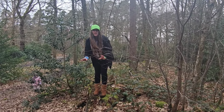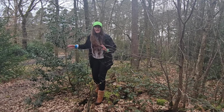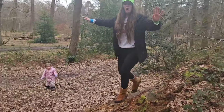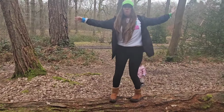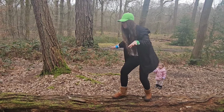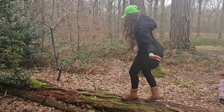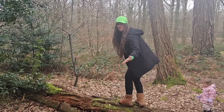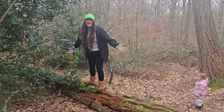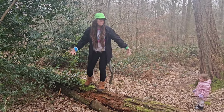Let's use the tree to make a wobbly bridge. Come on, let's try and cross the wobbly bridge together. Come on. Whoa. Wow. That was close. I almost fell off. Come on. We're almost at the end. Whoa. I almost fell. Did you see that? Yeah. We made it to the end. Good job for crossing the wobbly bridge with me.